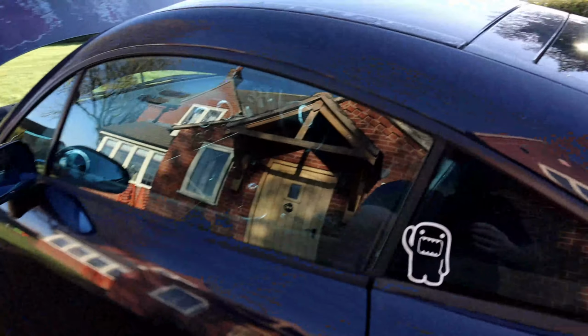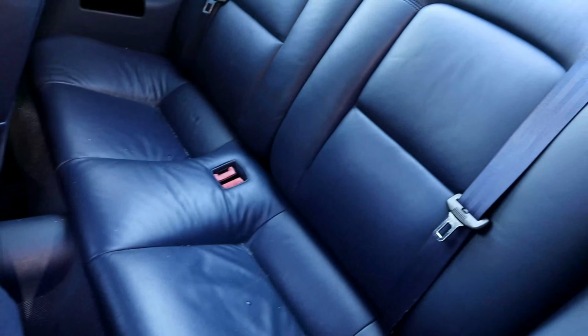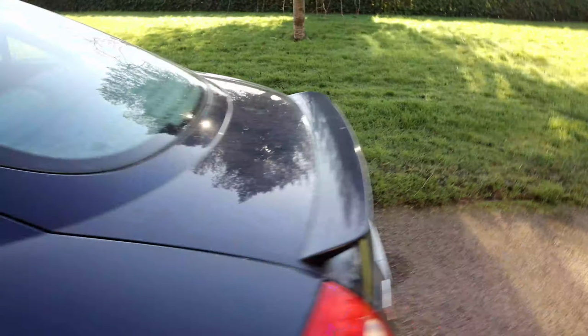So if we have a look in here, again, all very neat. It's been well looked after. You know what? I don't even know how to put these seats forward. There we go. I've not even had a chance to play with them yet. Right. So yeah, the rear seats all neat. And if we go into the boot, of course, we need to release the boot from the inside.